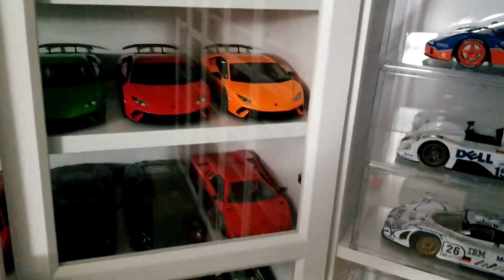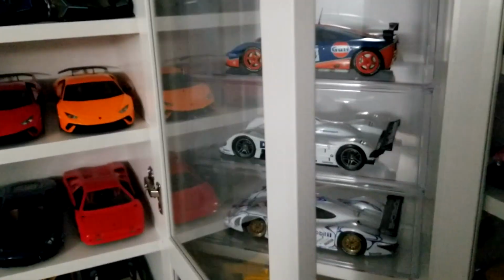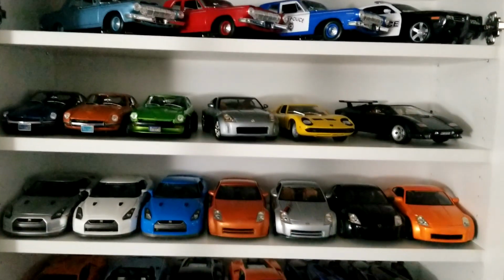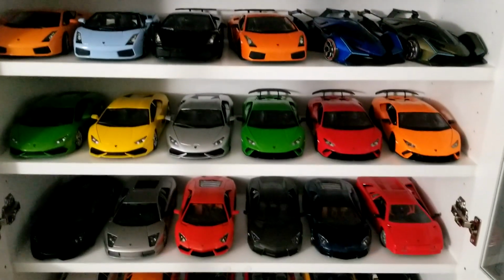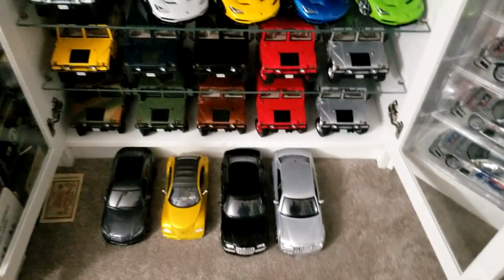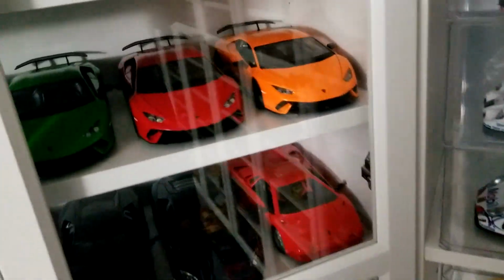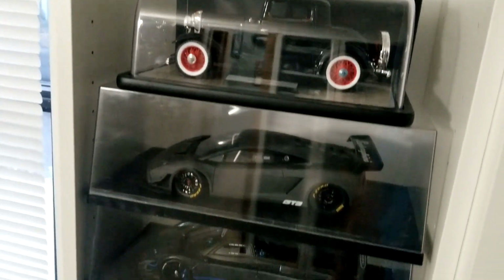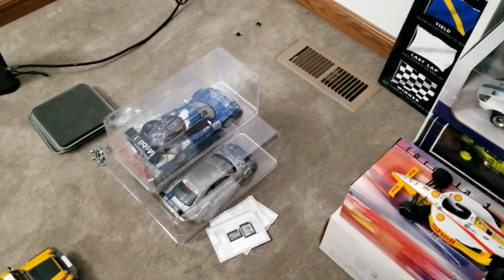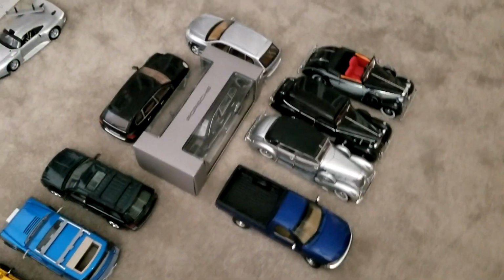Moving over to this case is all Hummer, Lamborghini. We got some other stuff here too. A couple of Chrysler 300s at the bottom, not a very common piece. Some other oddball stuff here. These are AUTOart. Still got a whole stack of cars to go through here. Some Solidos and some other stuff here. Some higher end stuff, a couple cars there. Got the Chargers on the top. Some Jeeps. F-150, some other stuff like that.